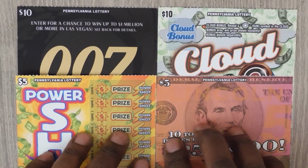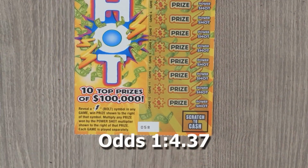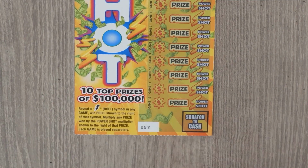I'm in Pennsylvania, scratching my favorite Pennsylvania lottery tickets. So let's see how we do. So let's start with the $5 Power Shot. And with this ticket, it's a symbol hunt game, looking for that bolt there. And if you get that, you get to win the prize. And if you get the Power Shot there, you can multiply your prize.